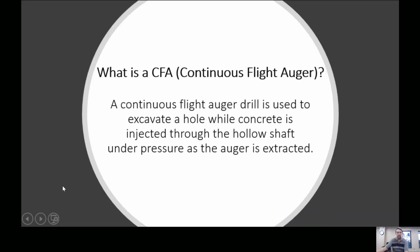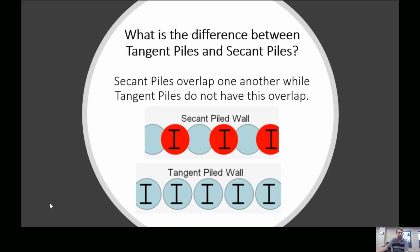So what is a CFA, continuous flight auger? Basically, it is a drill used to excavate a hole while concrete is injected through the hollow shaft under pressure as the auger is extracted. I actually have a slide of that later on in the presentation.